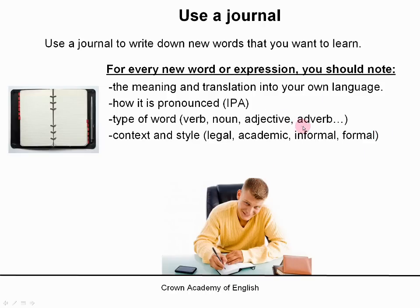So you must note that cheers is informal, because if you don't, then you might go to a job interview and you might say cheers to the director at the end of the interview, which would be a disaster. Okay, so the meaning is not enough. The meaning is important, but you must also give the context to the meaning and to the use.